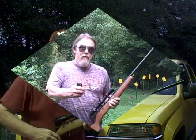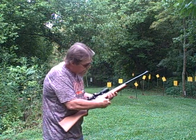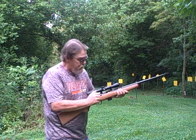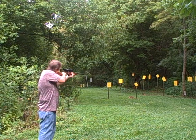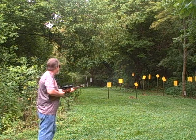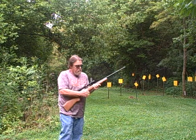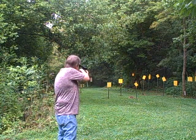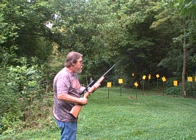Let's do this. All right, my friends, what do you say we start out with the 7-round magazine? Take a few shots with it. Let's do it. All right, come on, baby, work for Marky. That's how it's supposed to be done. All right, second round chambered. Third round chambered. No problem. Fourth round chambered.